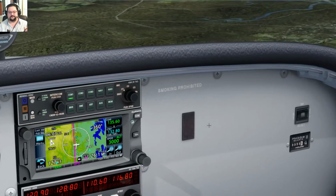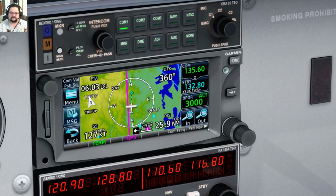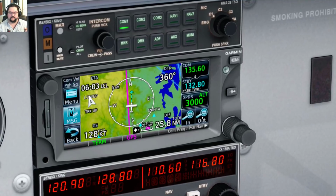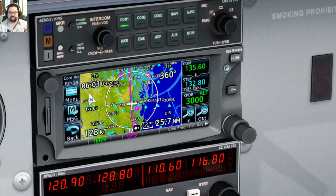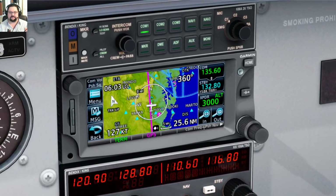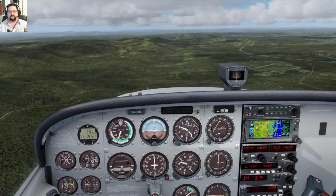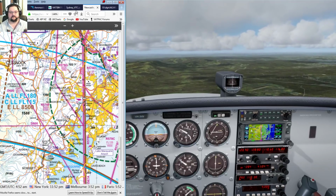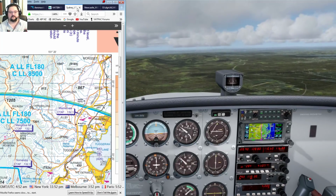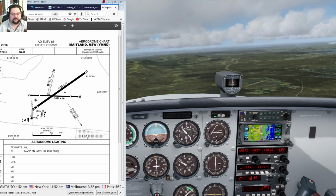Okay. Pretty well clear. 25 miles out. Better.